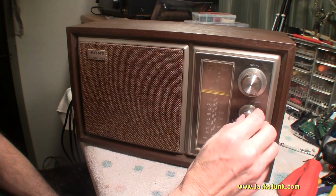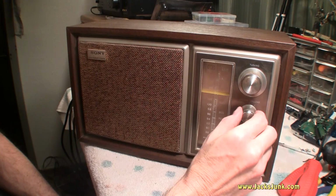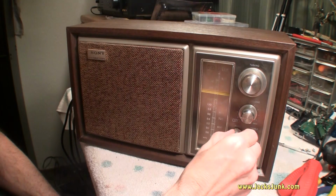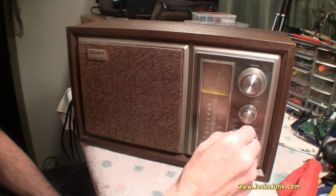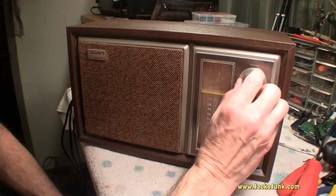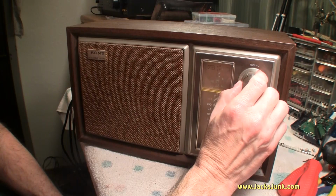Hear how nice and warm that sounds. I'm sure in an environment where you had decent AM radio programming, this would be a stellar radio to have.